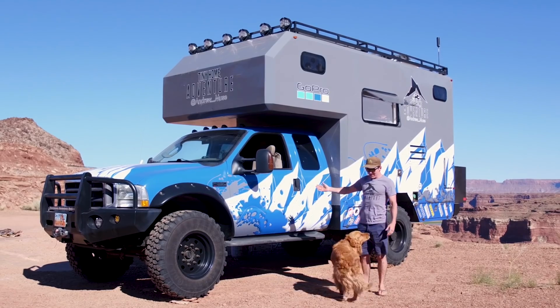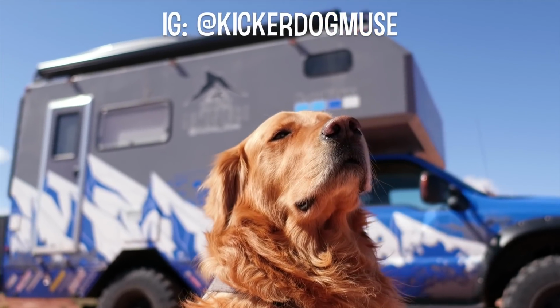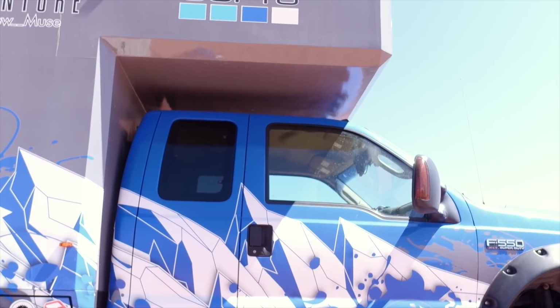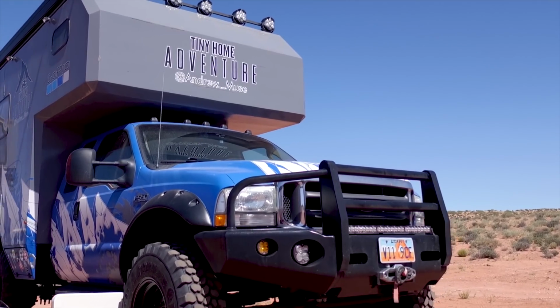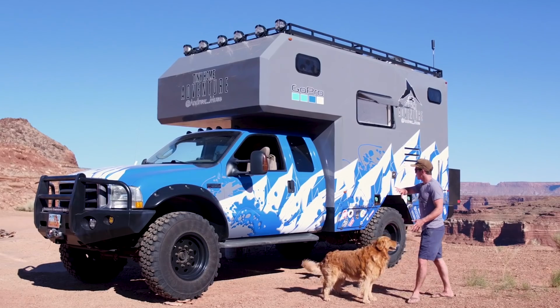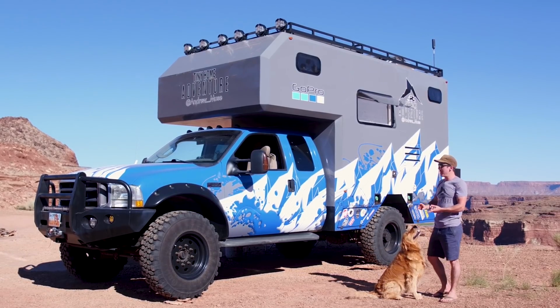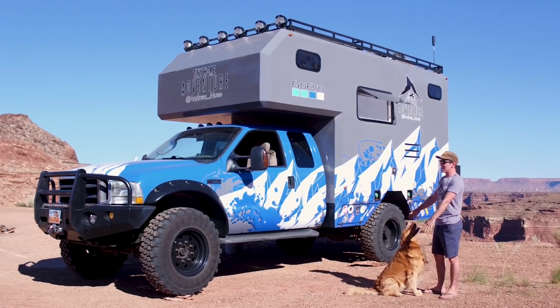This is the EarthRoamer. This is my pup Kicker, my adventure partner. This is a 2004 Ford F550 with a 6.0 engine. I got it with a little over 100,000 miles on it. It's a 4-wheel drive. When we got it, it was just a tool bed. Basically, we pulled the tool bed off of it and built this entire structure from the frame up, from the panels to the internal skeleton and everything inside it.